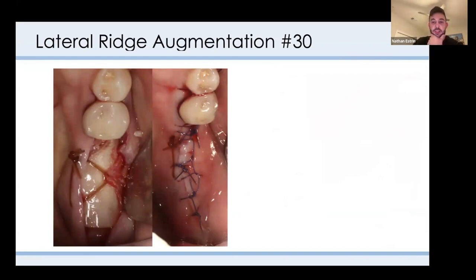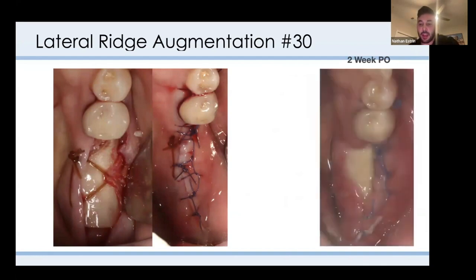Here I have a ridge augmentation, and this is early on. I was probably only 6 months out of school. And at 2 weeks, we had a soft tissue dehiscence after my GBR. So you can see that my bites are too shallow on the lingual. It ends up opening up, and I told the patient, we're probably going to lose the bone graft and we'll redo the case. And she was like, please, I really don't want to go through this again. Is there anything that you can do, anything at all?